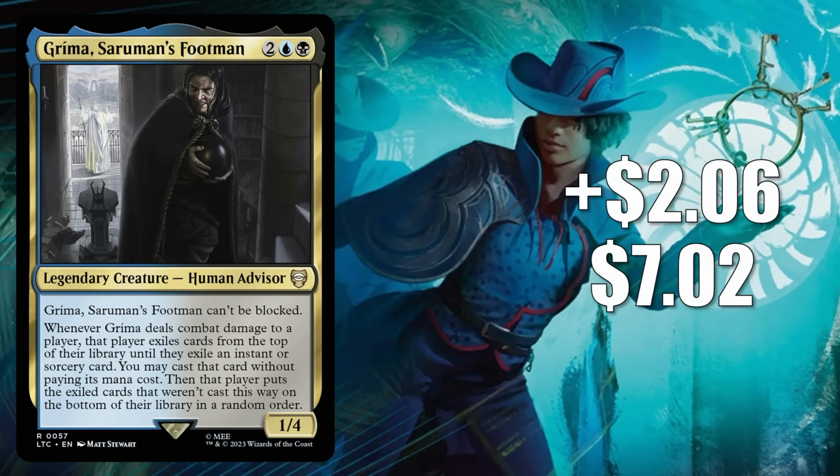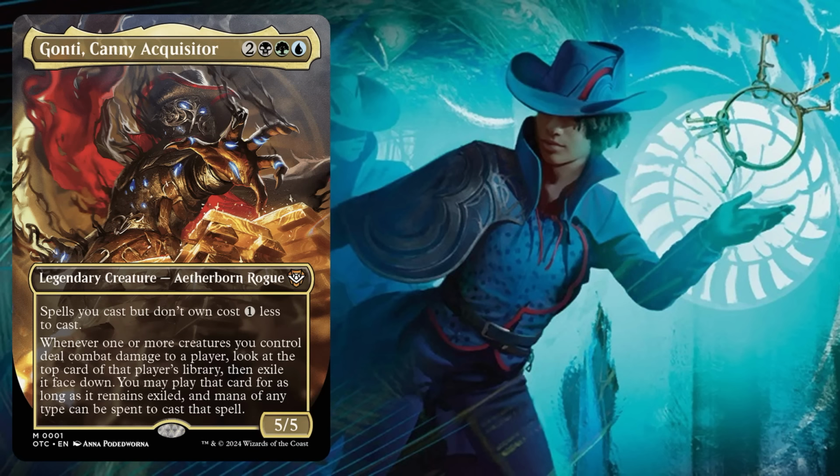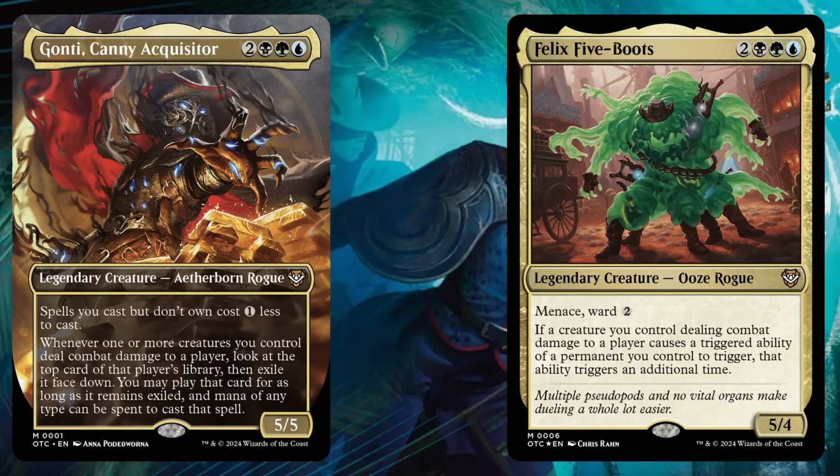It does let you play spells you don't own, so you may be able to guess why this is hot. It is a good upgrade to the Outlaws of Thunder Junction Grand Larceny commander deck, and some players want it for fresh builds around a couple cards from there. Gonti, Canny Inquisitor, and Felix Five Boots.